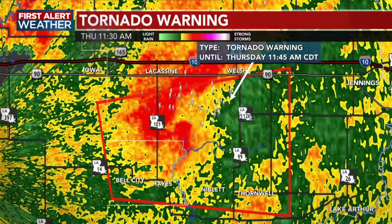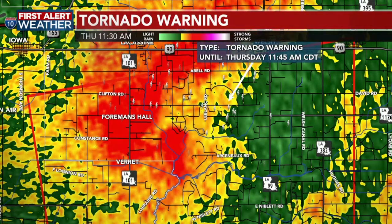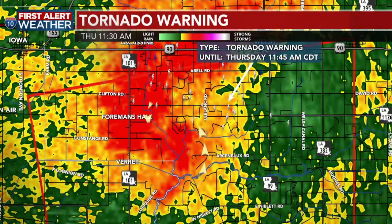You can still make out that hook basically on the southern side of that cell, now just south of the Lacassine area, southwest of Foreman's Hall. I'm going to give you an idea of where that is. So basically on the eastern side of that hook, you would have winds funneling into the storm, and behind it, it's going the opposite way. So that's where any rotation would be, and if there is a tornado, it would likely be just south and west of the Foreman's Hall vicinity right now. So again, if you're near Arsenault Road or any roads around that vicinity, you definitely want to be in that safe place right now.